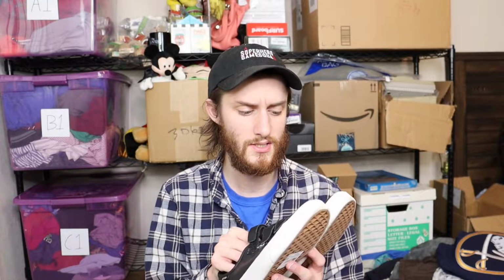I think these being cleaned up just a little bit can go a long way, and I definitely think someone will be willing to pick these up. They're Vans. They should sell pretty quickly. Like I said, Vans for me usually don't stick around very long, which is good.